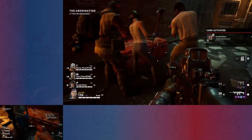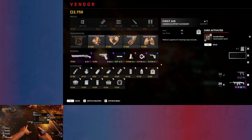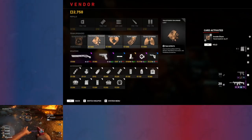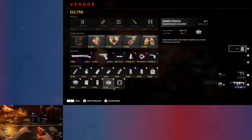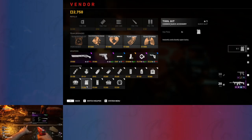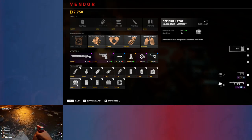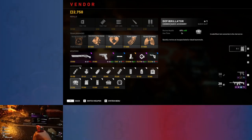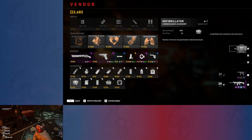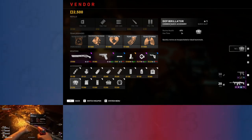I'll find something else. Why can't I compare the items so I know what I'm taking off the gun? It's a level 5. I cannot. I know I'm not going to survive this level with a level 5. Oh, I'm buying a defib. The weapon selection is terrible. Yeah, we can buy three defibs.